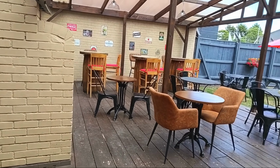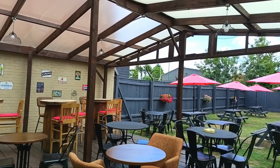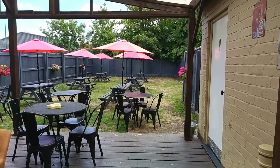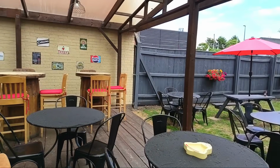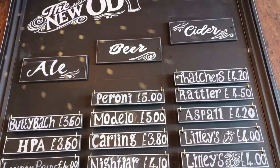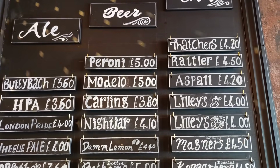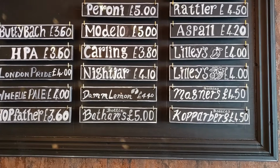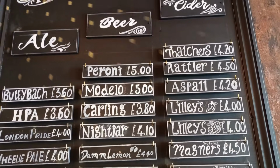I've just come through the side door and look at this. So that's undercover. And then there's the garden area, which some of it's under the umbrellas, of course, undercover. But you could get a lot of people out here. Another big screen there. Okay, and there is the information about the drinks. So they're not hiding anything there. Look, all the prices are on the wall to the side of the bar.